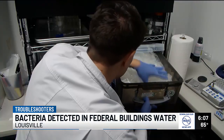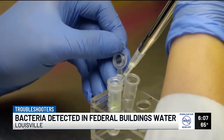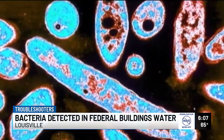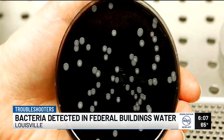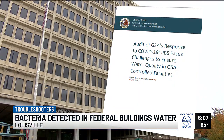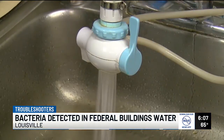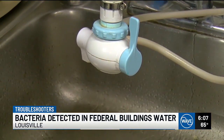It's looking for unacceptable levels of lead, copper, E. coli, and Legionella, a bacteria that causes a type of pneumonia called Legionnaire's disease. All this testing started because of a 2022 audit that found water safety was compromised at several federal buildings because of a lack of testing and water system maintenance during the shutdowns.